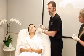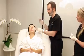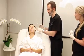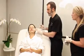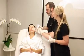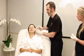The results are significantly better with the injection of PRP in addition to just the filler alone. We don't really change much with where we place filler and what fillers we use. We just add PRP to it to give a better result. I have found in my practice that in most patients, we don't have to put as much filler in because we know that the PRP is going to give extra lifting and tissue expansion.